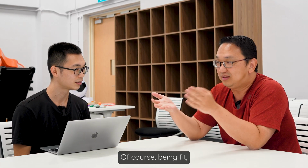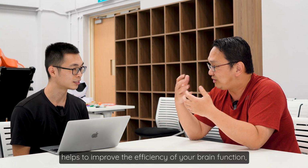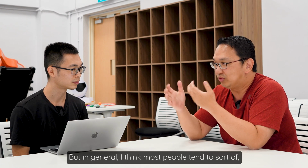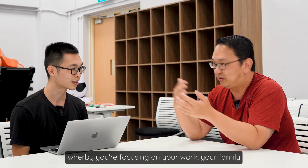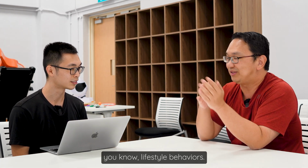Of course, being fit, being physically fit, being cardiovascularly fit helps to improve the efficiency of your brain function, which is what we want. But in general, I think most people tend to, especially in the 30s, whereby you're focusing on your work, your family, and all these other commitments, neglect all these lifestyle behaviors.